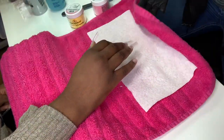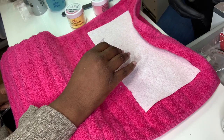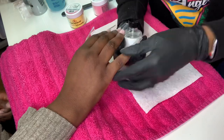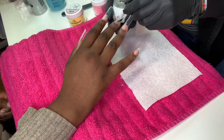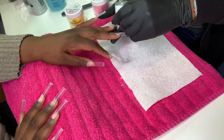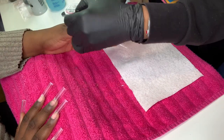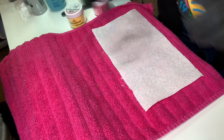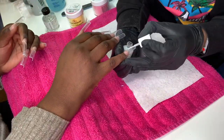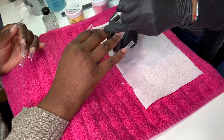Okay, you guys, I know that was an abrupt stop from the store clip, but now I'm about to start doing my client's nails, and I only showed you guys one hand just because the other hand was basically the same thing. But first I'm starting out by putting dehydrator on her nails, and then I'm gonna go in with the Young Nails protein bond. I'm gonna put in two coats, and you'll see that here.